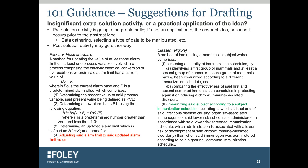Post-solution activity can really go either way because it depends on what's being done with the information. So for example, the adjustment of alarm limits in Parker v. Flook, the claim on the left there, was considered just extra solution activity that was insufficient for eligibility.